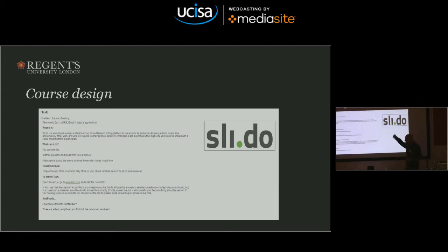And then to keep the Christmas spirit going, it does seem very weird talking about Christmas at this time of the year. We always had a Christmas joke, the cornier the better. So the one we've got down here is, how many ears does Santa have? 3, a left ear, right ear, and Rudolph the red-nosed reindeer. And they were all of that quality through it every single day.